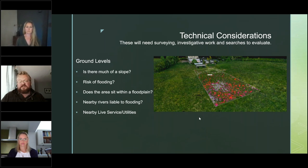If a service is in at a certain height, the cost to get it diverted is absolutely prohibitive. Only the likes of supermarkets doing it to put an entrance across a dual carriageway or something like that, it costs absolute fortunes. So we try and obviously work around all that. Luckily, with being agricultural, this shouldn't be an issue.